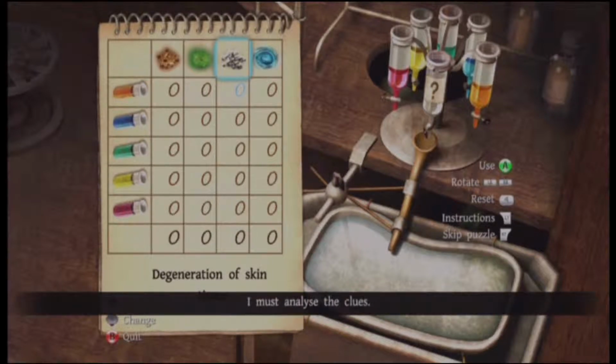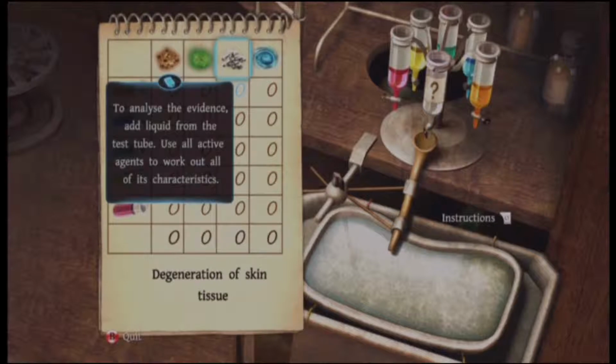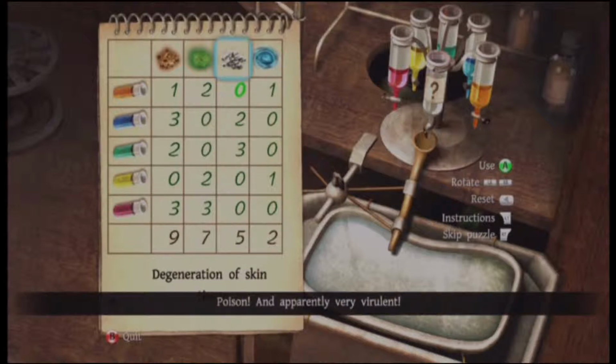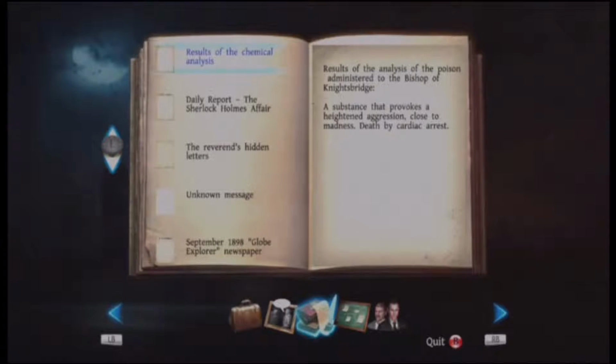I must analyze the clues. I'm gonna have to skip the puzzle. Wait. Poison. Degeneration of... apparently very virulent. I'm still confused at what that was, but maybe I'll figure it out next time.